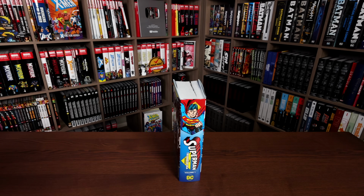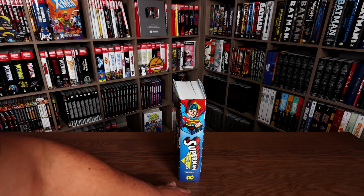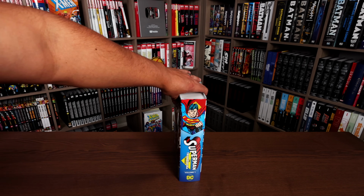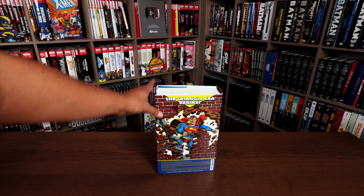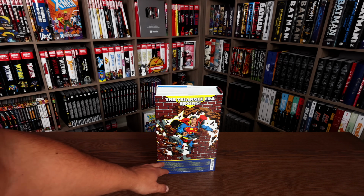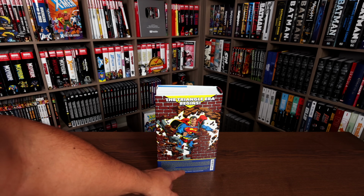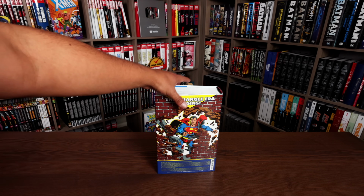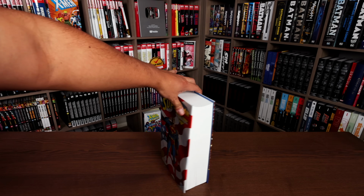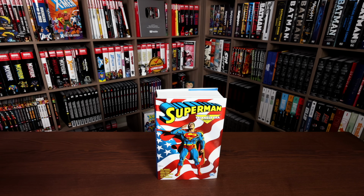Jerry Ordway cover. And here is the spine right here. Superman, the Triangle Era Omnibus, Volume 1, the DC logo. And this piece up here by Dan Jurgens. And the Triangle Era begins. Telling you a little bit about what kind of stories are collected in here. And the ISBN down there. $125.